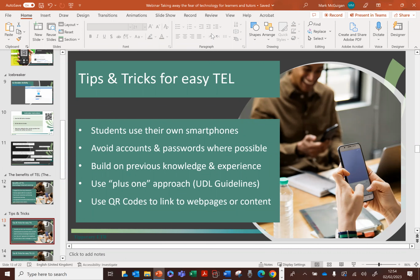It basically means even if you just change one little thing, see how that goes, and then you might do the same thing again for a different class or for a different topic or for a different group. Is that all right? Thanks, Mark.